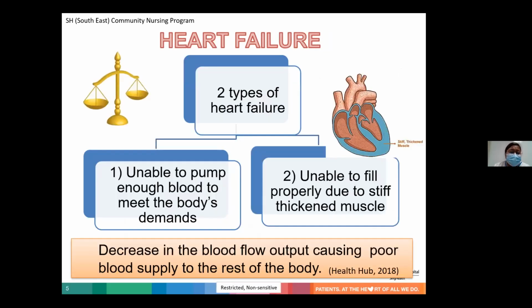There are two types of heart failure. Number one, unable to pump enough blood to meet the body's demands. And another one is unable to fill properly due to stiff, thickened muscle. Because of this, there is a decrease in the blood flow output, causing poor blood supply to the rest of the body. As we mentioned, the first is being unable to pump enough blood for the body's demands. What happens in this? It is due to diseases or injuries to the heart muscles, heart valves, or electrical system of the heart. This damage weakens the heart, causing heart failure.